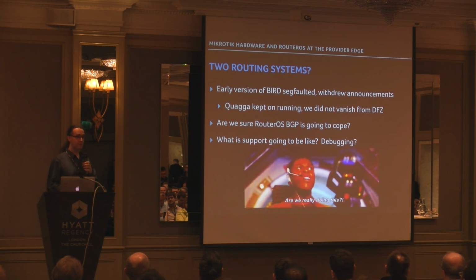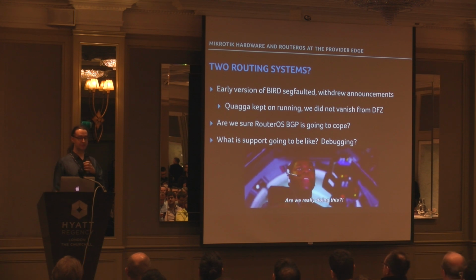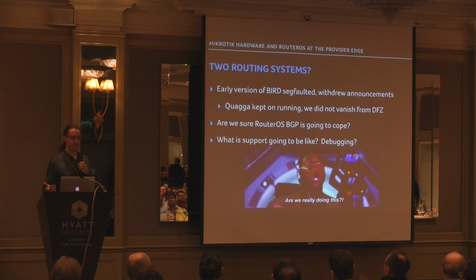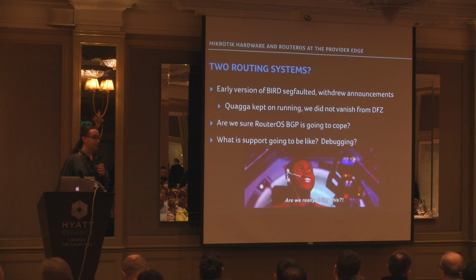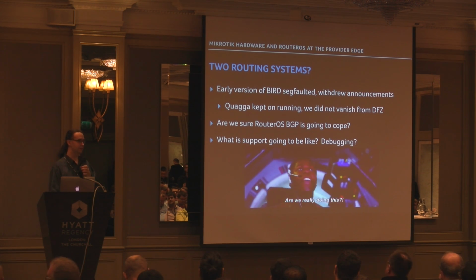So we were thinking, let's have a backup plan. Let's keep our Bird boxes going just in case, because we don't know, is this going to cope? Are we going to be able to debug this? What's support going to be like? It was a little bit of a plunge into the unknown once you actually start putting real live traffic over it. There's only so much you can lab up.